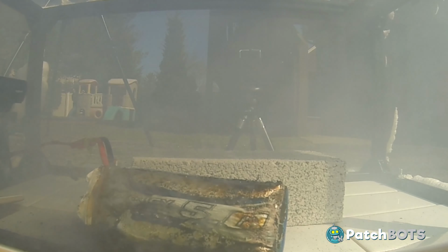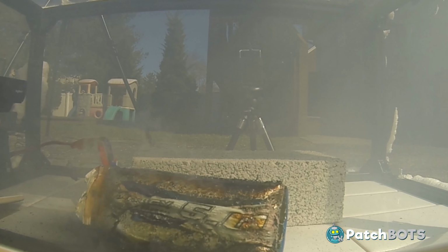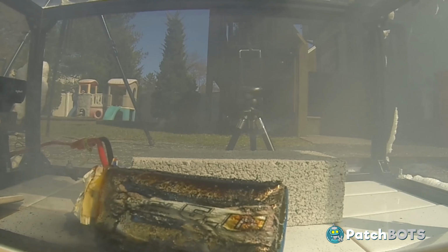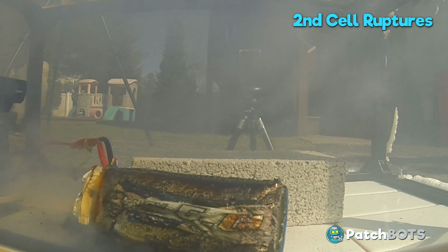Finally we are getting some of that cell rupturing goodness we are after. This first one was pretty cool. My stab ruptured only the first cell of the 3 cells in this battery, and each explosion compromised the next cell, so we had a nice chain reaction all from a single stab.